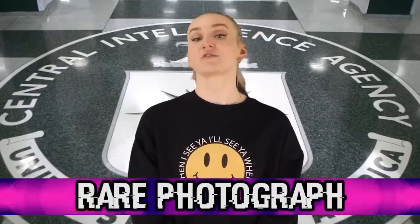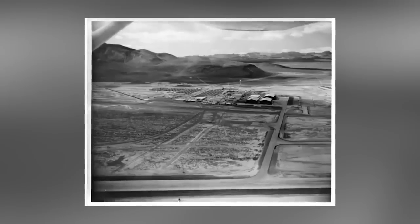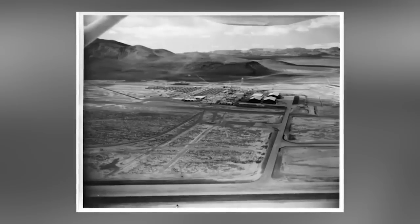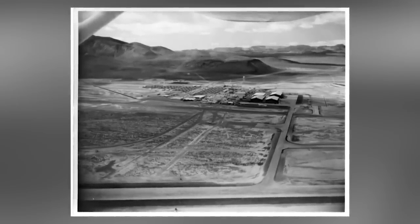So this photo was also featured in Annie Jacobson's book Area 51, an uncensored history of America's top secret military base. In fact, this is a very rare photo that has never been published before. It was published for the first time in Annie's book, and that's it. This photo is an aerial view of Area 51 taken in 1964. I don't know why it was kept a secret for so long or how Annie got her hands on it, but she did and decided to share it with the world.